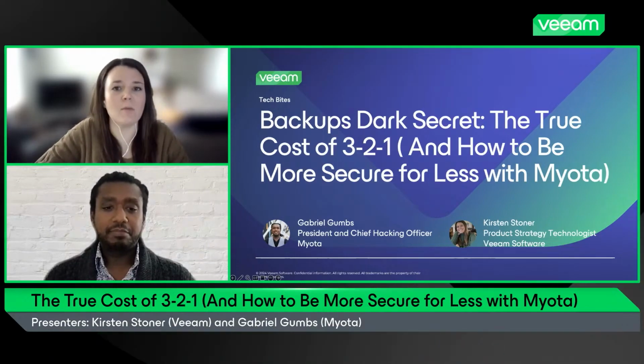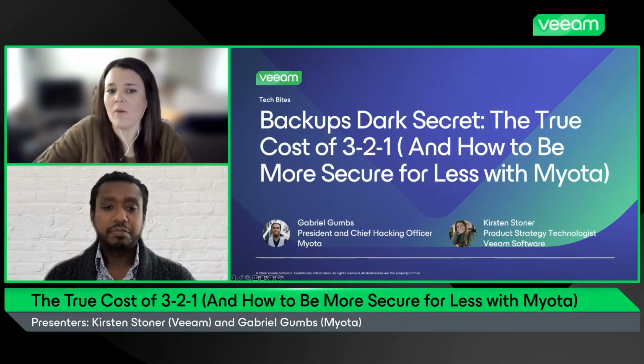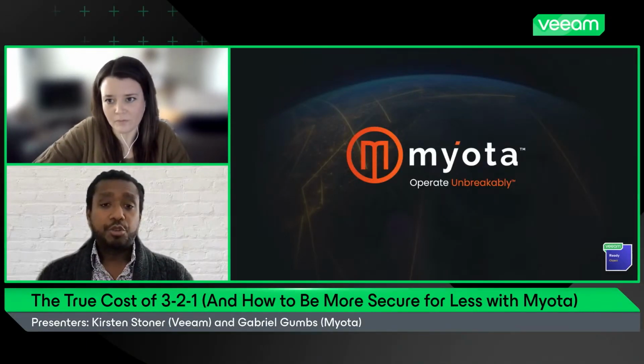However, when we think about having multiple copies of data, we have to consider the extra costs that are associated with this. So, Gabriel, with having multiple copies, the dark side is the extra costs, right? So what's causing these costs and the bloat? It's a great place to start.